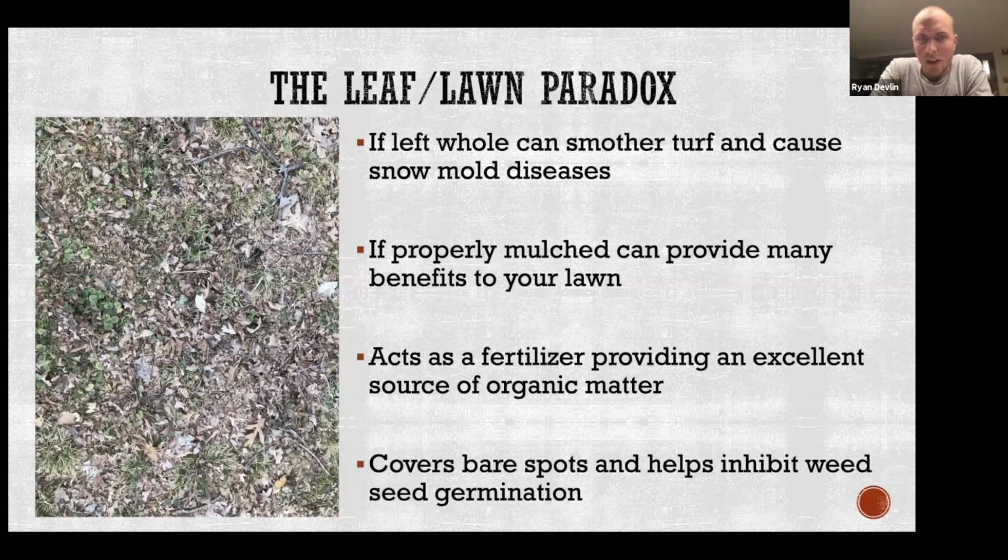So this slide I called the leaf lawn paradox, and I think this is a really important point, because I think the biggest misconception with leaves in our society relates to their impact on lawns. So yes, it is true that if left whole in large amounts, leaves can smother turf and cause snow mold diseases. A lot of the turf grasses that we have on our lawns, which of course is a very popular way to landscape people's yards and houses, are cool season grasses, which in the fall do a lot of their growing and root production and so forth.